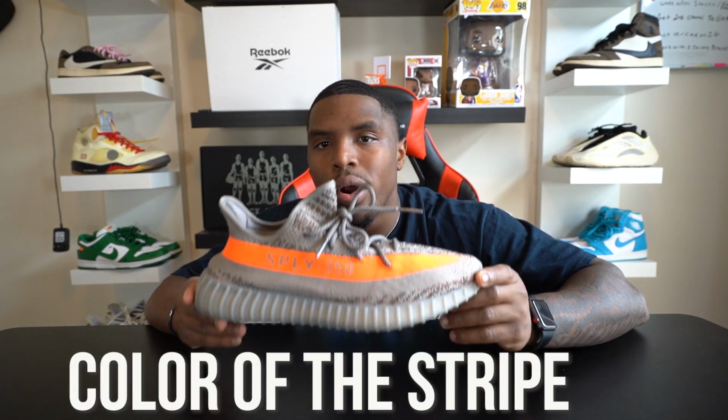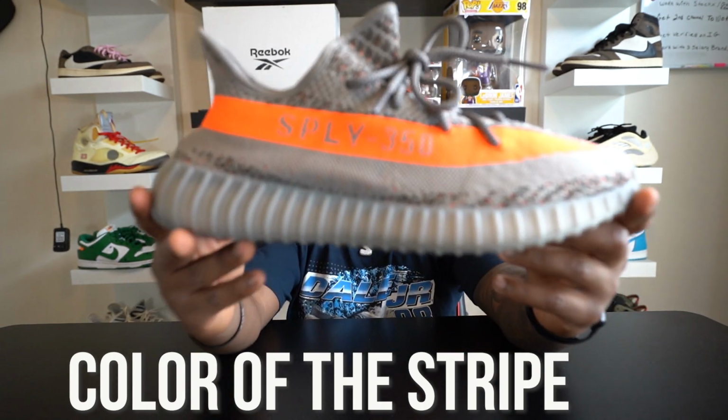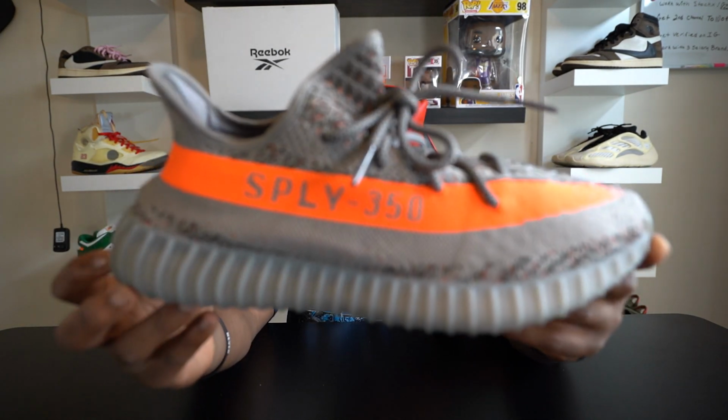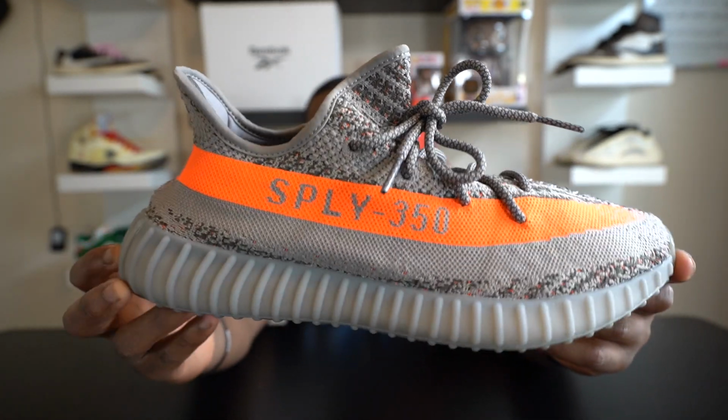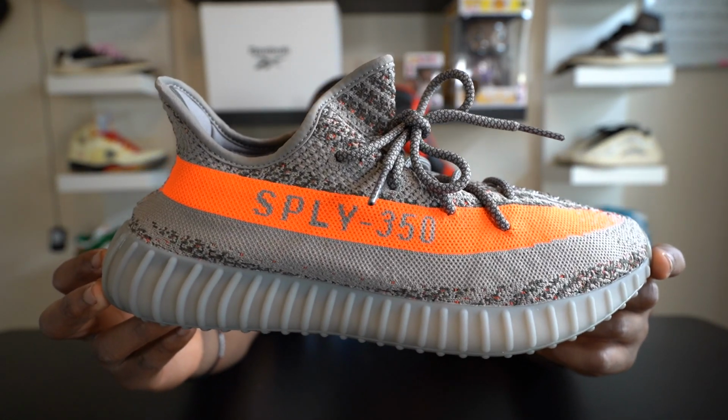Another way you can check to see if your pair is fake from real is the actual color of the orange supply sign. So look at this orange. It's a lot lighter, right? It's a nice little light tint, almost vibrant. A lot of times when manufacturers make fake Yeezys, it's a lot darker.